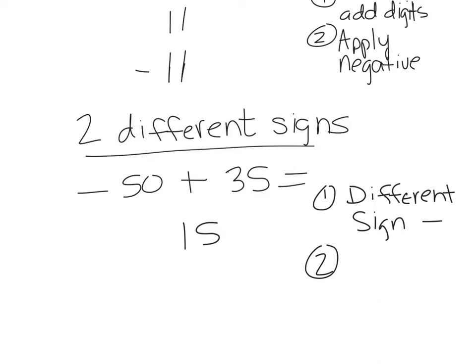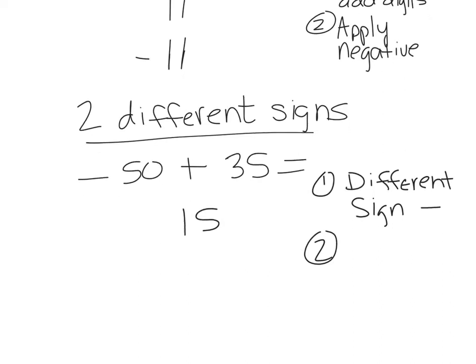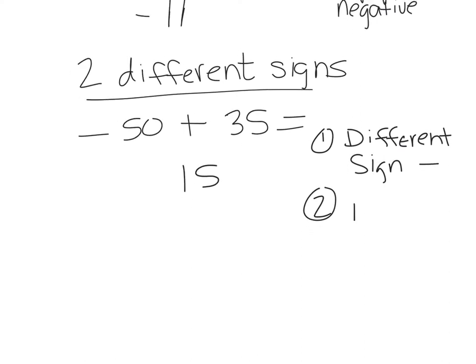So step 2, you can write step 2 however you want. Take the sign of the higher absolute value. Take the sign, I'm going to say take the sign of the one you have more of, even though I understand grammatically that's not correct.